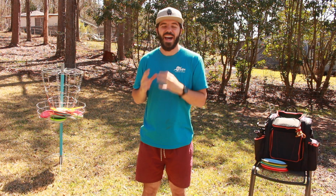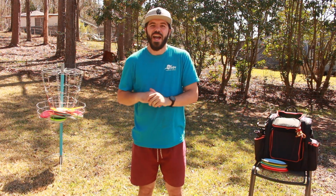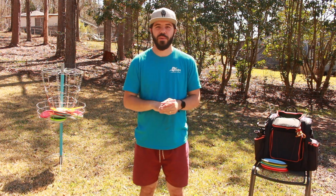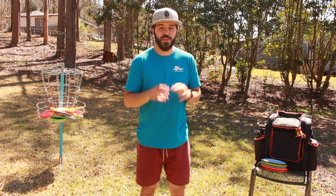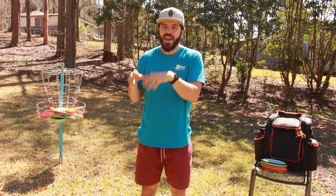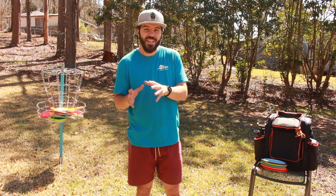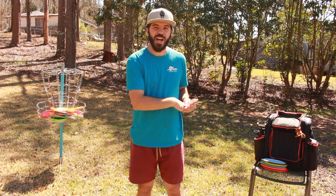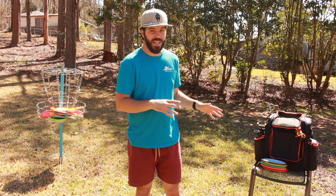Now, for the most part, I don't really throw distance drivers. I like throwing mid-ranges and fairway drivers. I like having more control, especially when I'm in the woods or when I'm really trying to hit landing zones at open courses. So it's important for me to have control and aim versus having distance and power. That being said, when there is an open shot and when I can really let something fly, I go to these discs, and I really like them a lot.